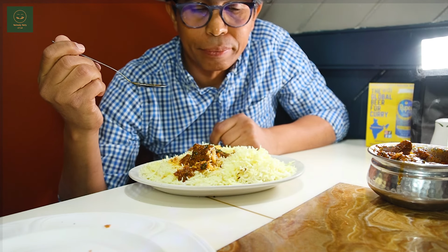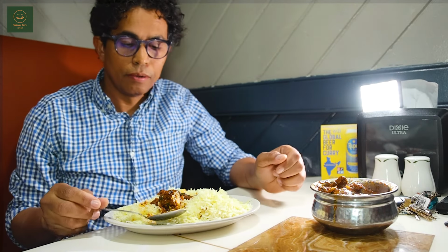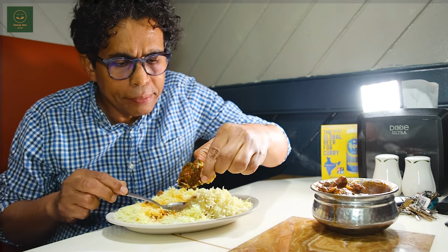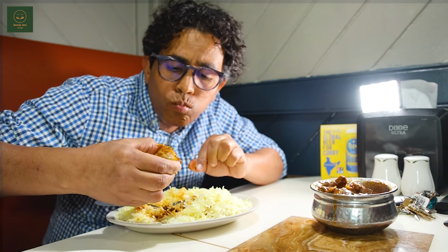Very, very tasty. Wow. The salt, the spices, the texture of the sauce mixed with the rice. It's a bit spicy, but not too much spicy. I'm gonna try some of that goat curry meat. Wow, that is very tasty.